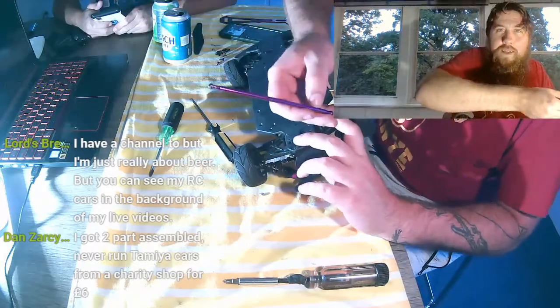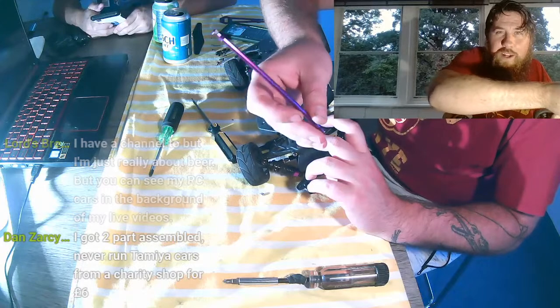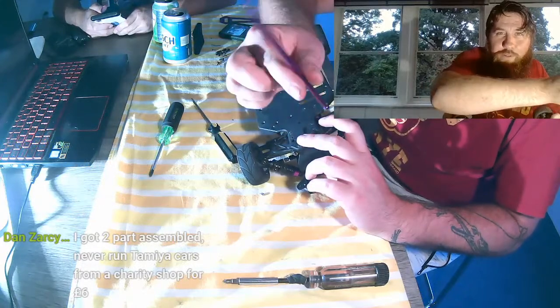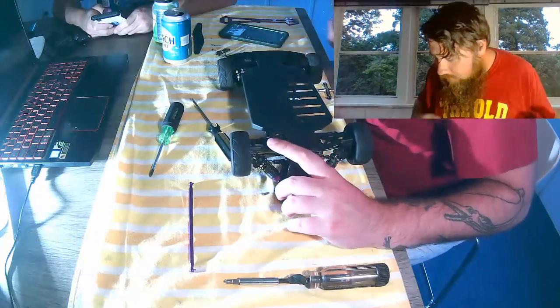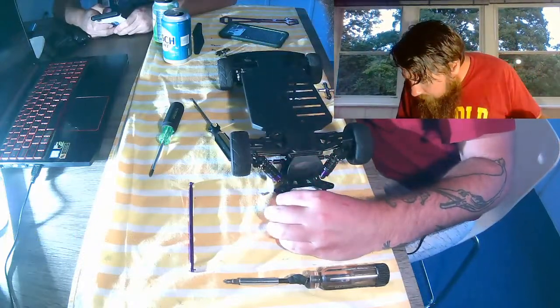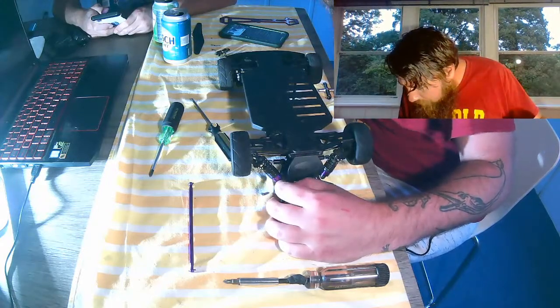The cool thing about Red Cat, they come with aluminum drive shafts. Are you paying attention, Kyosho? You paying attention, HPI? Aluminum drive shaft from the factory. Come on. And this is way cheaper than those too. Man, we in Rancho Cucamonga right now. Those are shots fired. I have a channel, but I'm just really about beer.